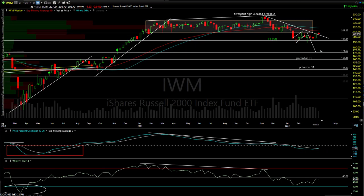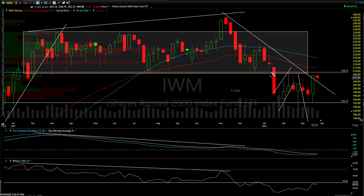IWM, also a very objective shorting entry in my opinion. This was a year-long, very, very well-defined sideways trading range with one failed breakout, aka bull trap. Got rejected. There was our breakdown candle. It was a big red candle, just exactly what you want to see down through there. And just like the other indexes, we back tested, one, two.